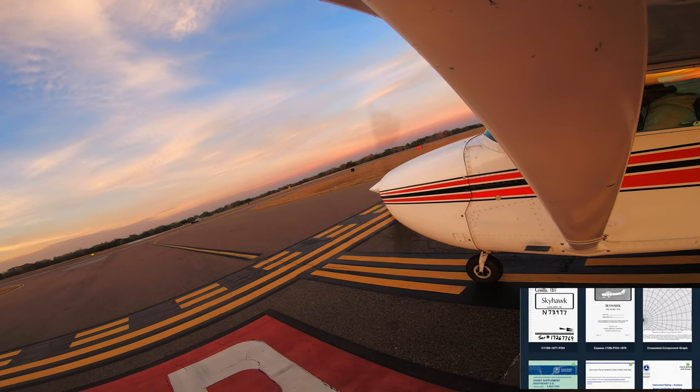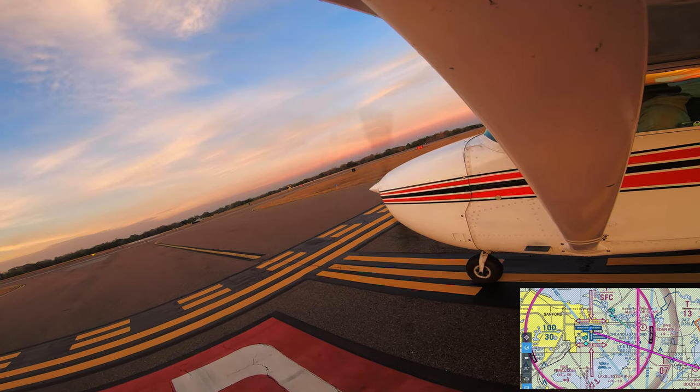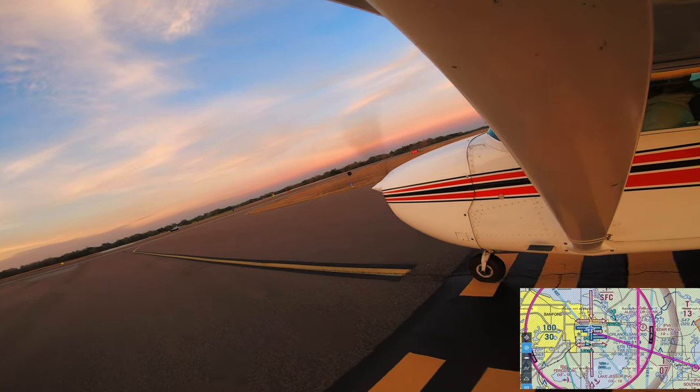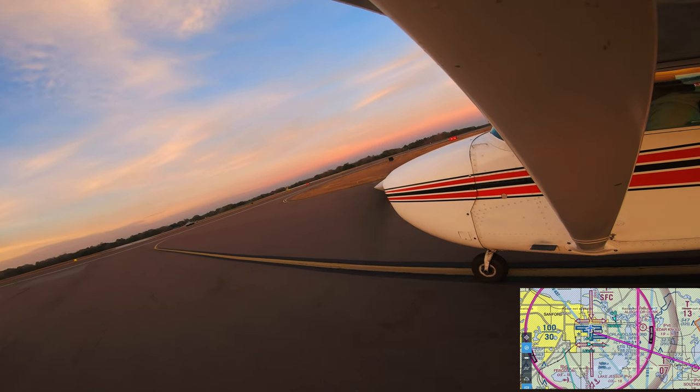Fly runway heading, runway 27 right at Romeo, clear for takeoff, 650. Okay. Alright, landing light on, strobes on. Alright, we have all the lights. Okay, we're going to go. Make sure full rich. Transponder on, altitude, runway is verified.